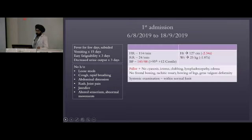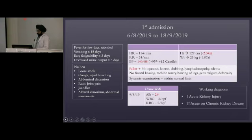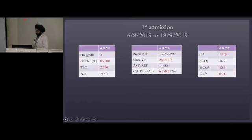The examination revealed stage 2 hypertension with a height Z score of -2.34. She had pallor, and the rest of the systemic examination was within normal limits. The urine examination revealed 2 plus albuminuria. So a working diagnosis of acute and chronic kidney disease versus acute kidney injury was kept. The further workup revealed pancytopenia with deranged renal function tests, hypocalcemia, hyperphosphatemia, and metabolic acidosis with decreased ionized calcium.